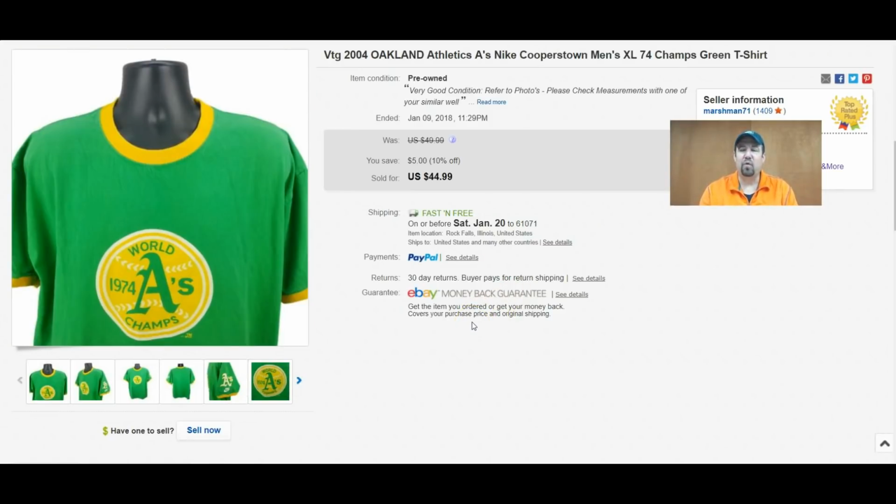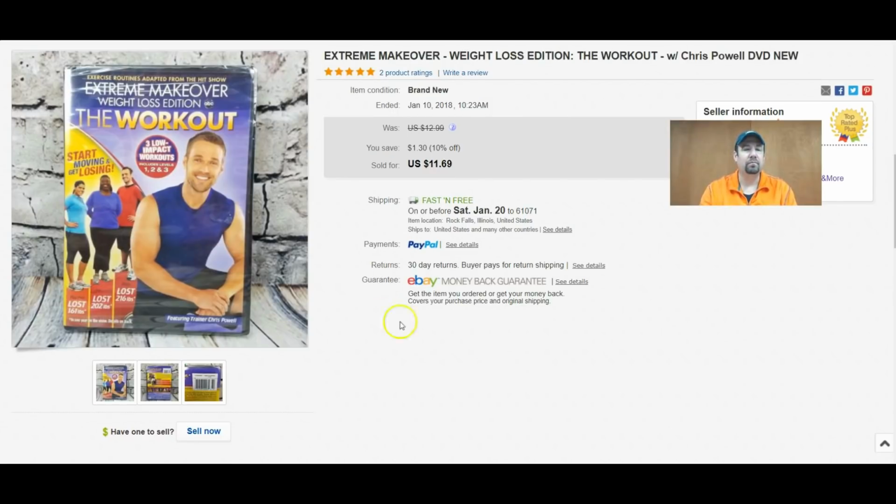And I got $44.99 out of that, free shipping. So great, great find there. And I think I paid $2.99 for that shirt. Just another workout DVD. This was $11.69 I got out of that. Free ship. This time of year, all that workout stuff starts to move.